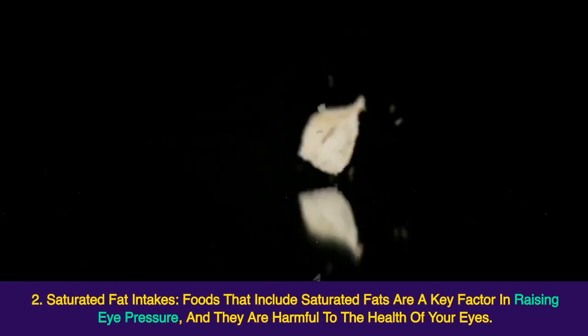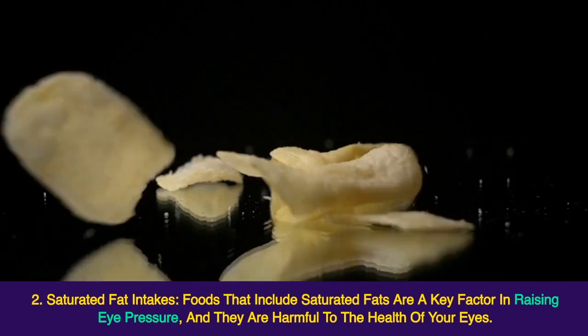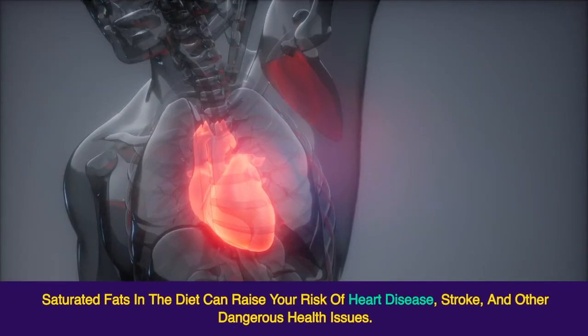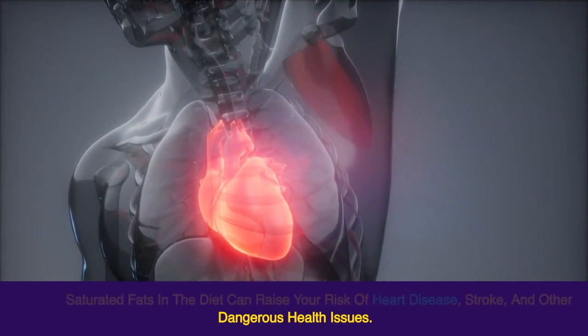2. Saturated fat intake. Foods that include saturated fats are a key factor in raising eye pressure, and they are harmful to the health of your eyes. Saturated fats in the diet can raise your risk of heart disease, stroke, and other dangerous health issues.